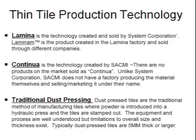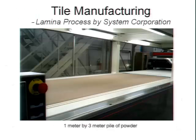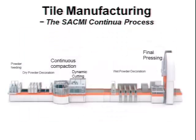And then traditional dust pressing is how most of the tiles that you touch today are made. So this is the lamina process, and what's different about it is the powder is delivered onto a belt, and it comes out in a pile of powder, goes through an initial compaction roller to densify the material, and then through a final pressing operation.